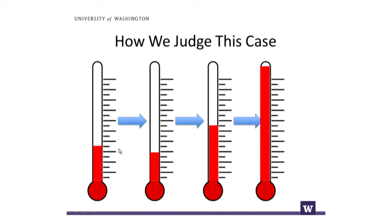So this is actually how I think about these things. The redness of the thermometer is sort of his likelihood, in my mind, for cheating on this.